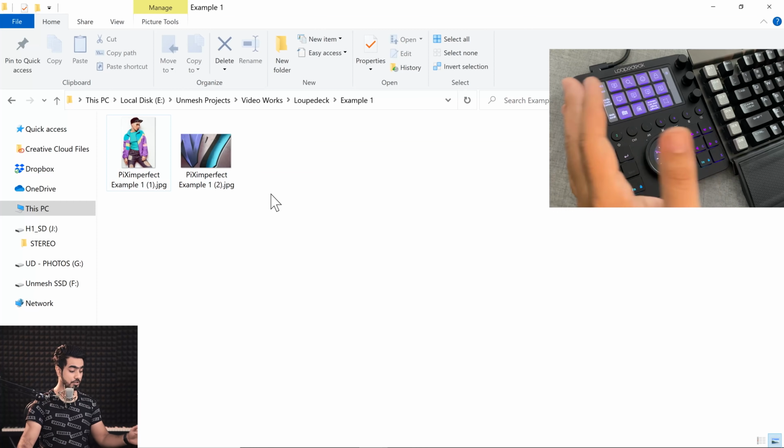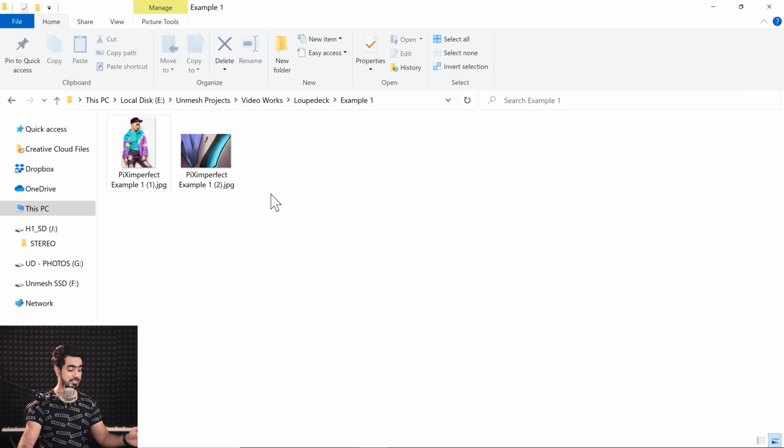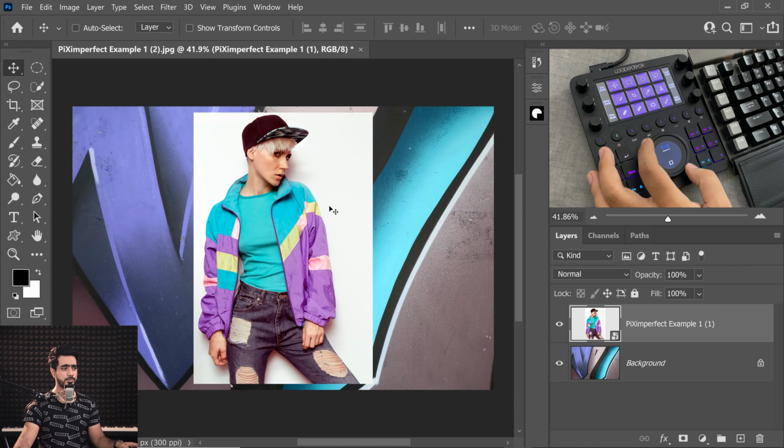Let's create a simple composite with it. So here we are in our Finder, and as you can notice, just as soon as we get into our Finder or Explorer, it changes its icons accordingly. So let's just drag this background and drop it into Photoshop just like this. Now you can of course zoom in and zoom out with this.